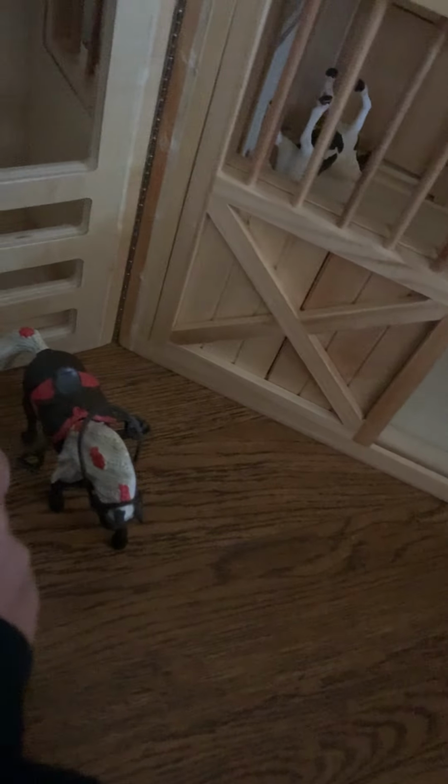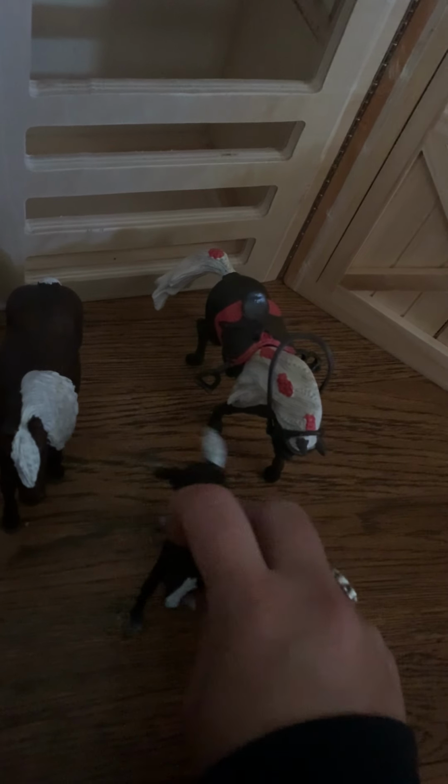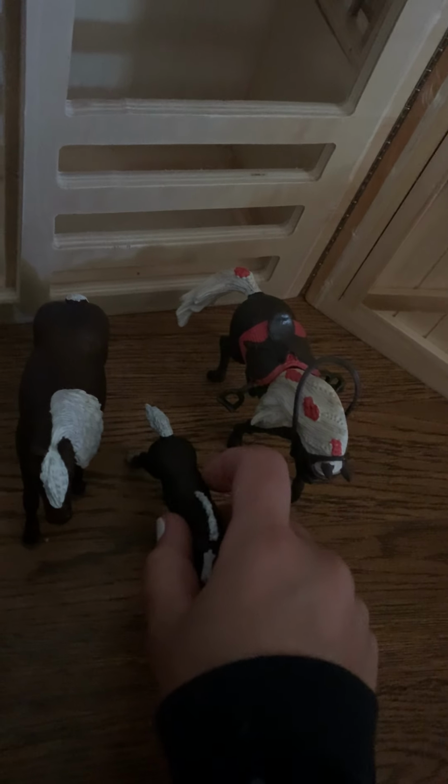This is our Black Forest mare. I know her little baby foal's in there. There's the baby Black Forest foal. We haven't decided if it's a boy or a girl yet. He can't stand up very well, but that is adorable. His name should be Thomas. Thomas can't stand, so there's his little mommy. And her name is Tony.